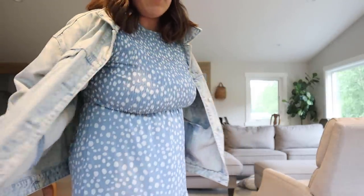Well, you always take a chance when you order a dress on Amazon, but usually they have a really good return policy, but I'm really happy with this one. So happy with it that I'll probably order it in a second color.